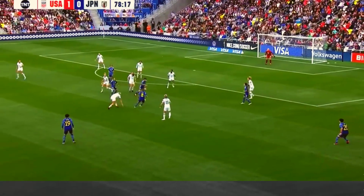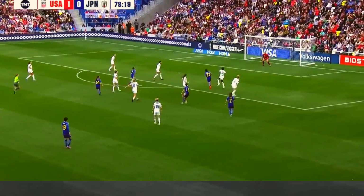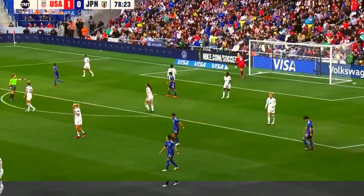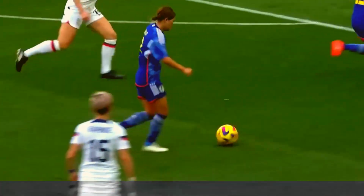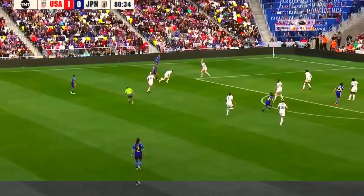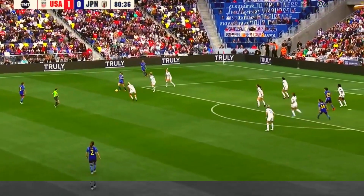Mewis stepping in once more. Sullivan flicks it away, but it falls for Nagano. She'll go for the top corner there. The ability of Japan to hold the ball, hold the ball, hold the ball. You wonder what's going to be at the end of it. Sonnet over there.